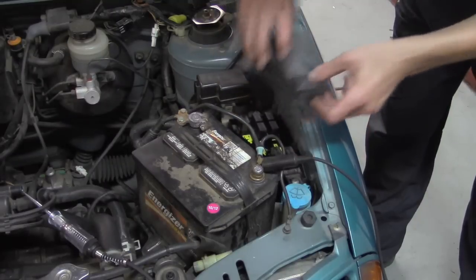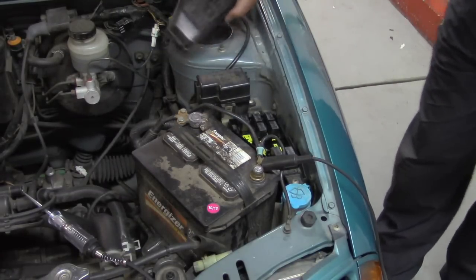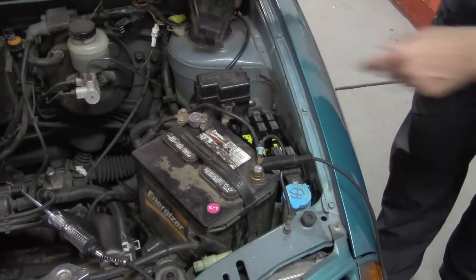So let me just do that and just roll out. It'll help to further indicate if we've got cam and crank sensor as our problem, which I'm very confident we do. All right, just some basics here. We are going to the relay. It says fuel pump right here.